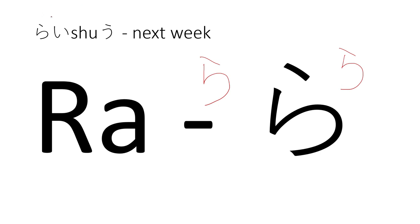Next, ra. First stroke and the second stroke. A word with it is raishu. Raishu means next week.